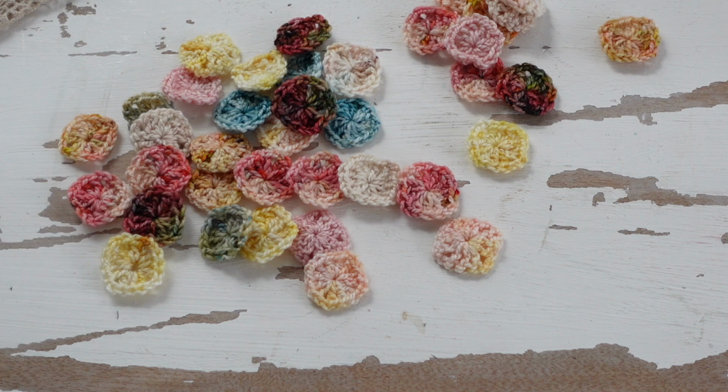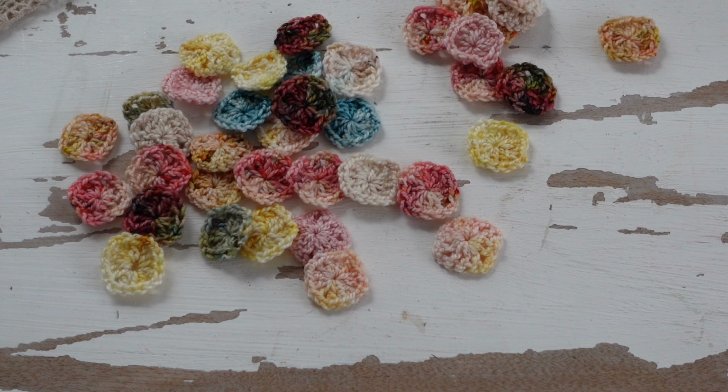So I'm just popping them all in my bag so that I can take them with me and just finish sewing those ends in. And then I'll let you know how I get on.